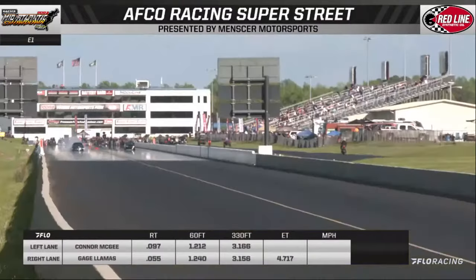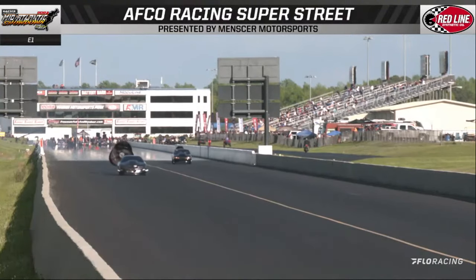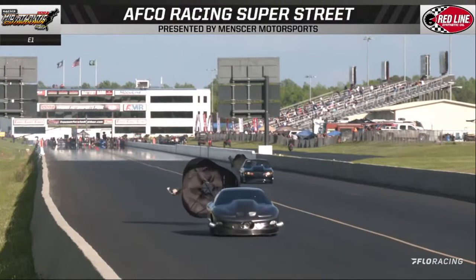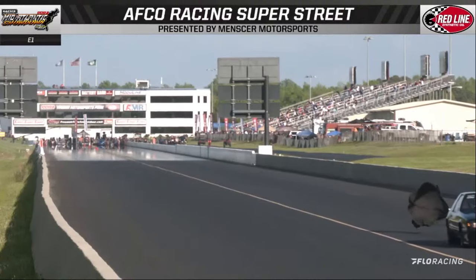Lamas out first and then goes up in smoke but gets the win light. 471.7, right where he qualified. Connor McGee only goes a 492, a 122. Slows down about 0.2 from his qualifying effort.